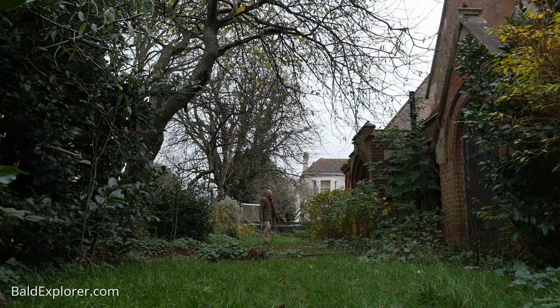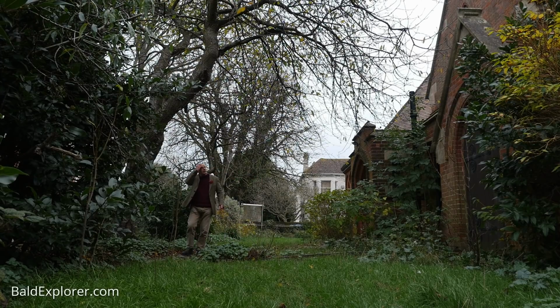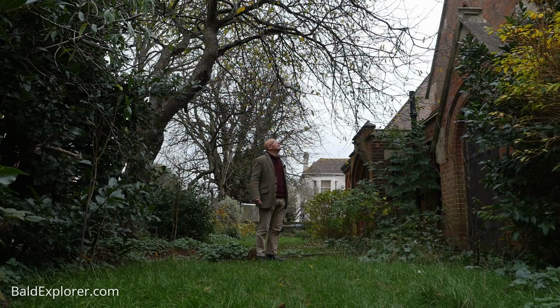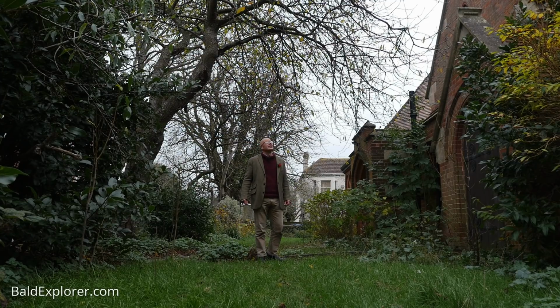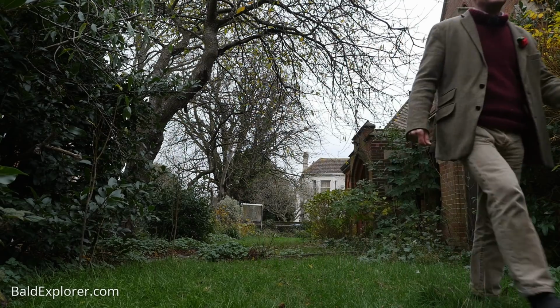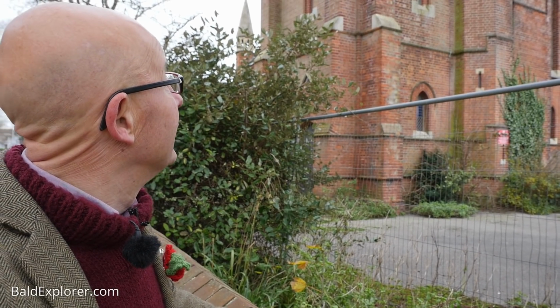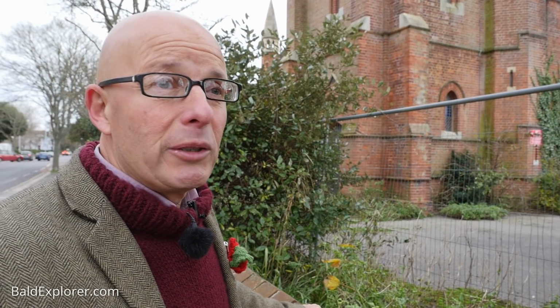It's grade 2 listed, so I don't know what the plan is for it. But I hope that they don't knock it down or turn it into something that the members of the public can no longer get into. But it is the fate of so many of our churches. It's a rather splendid building, and you pass it these days and probably don't look twice. And that's a bit of a sad thing.